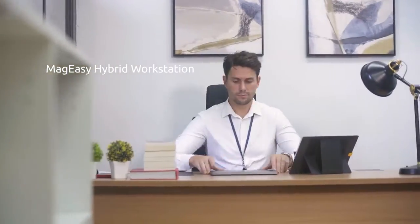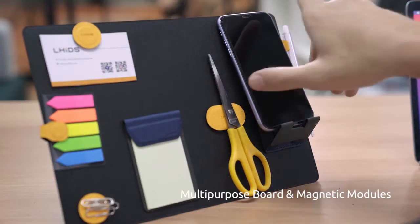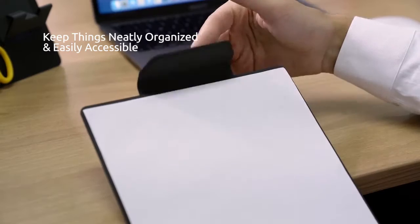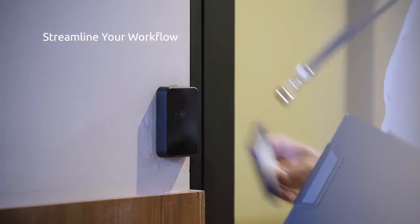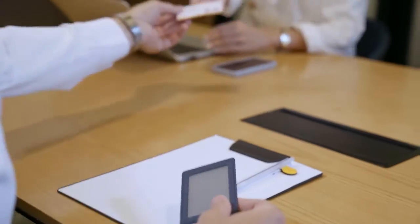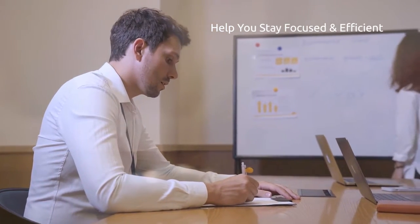The MagEasy Hybrid Workstation helps you transition to your workplace without missing a beat. The self-standing board that holds and organizes all your office essentials also transforms into a mousepad or a clipboard. From exchanging name cards to jotting down meeting minutes, MagEasy got them covered.